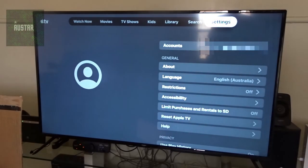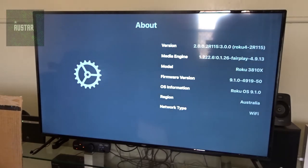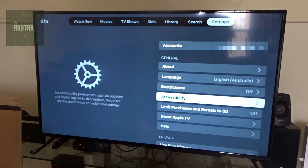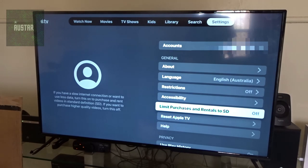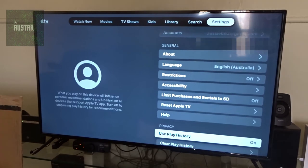Now we'll go to settings, the last area. Now you can go to About, which will tell you the software that we are running, the region, and how I am connected. Then you've got restrictions if you want to do that. If you're limited to SD, you can turn that on too. You can reset the Apple TV app.